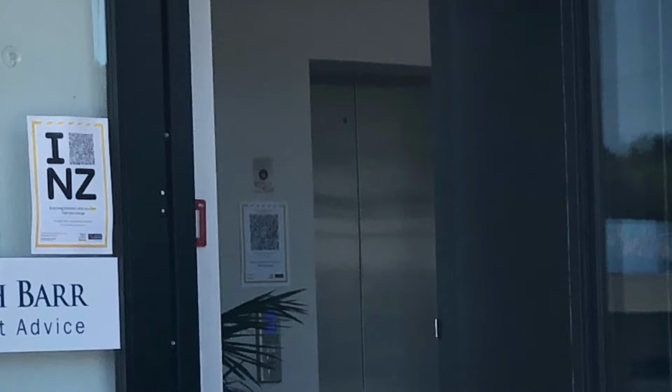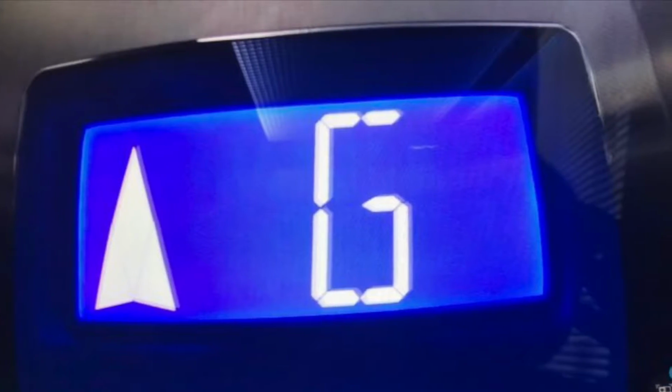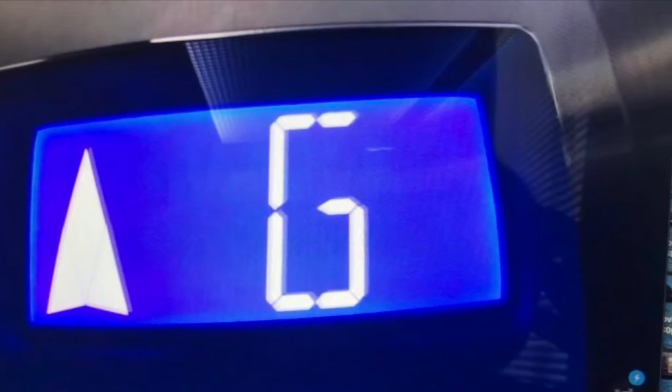So first we'll look at this oldest Otis Regen lift in an office building on Rimu Road. Fun fact, this was not filmed on my mobile phone. This was filmed on the GoPro. Let's ride it!